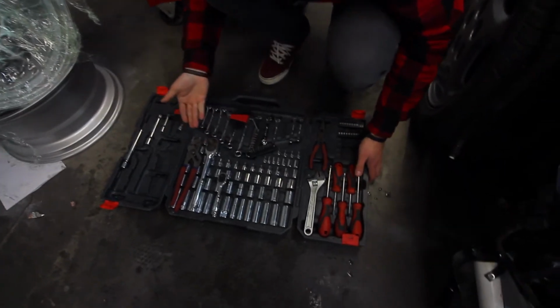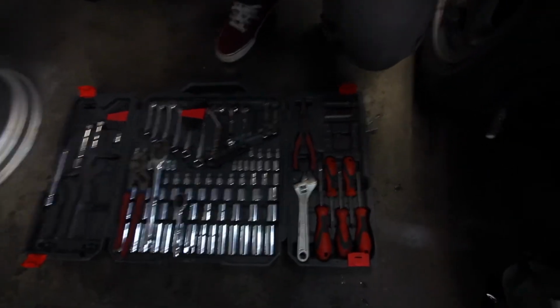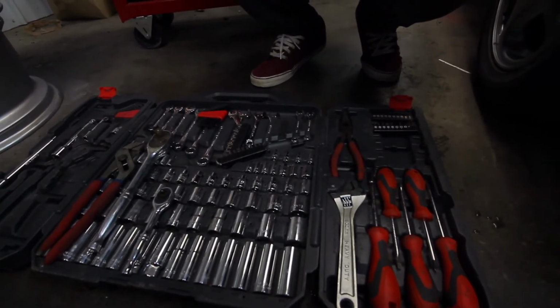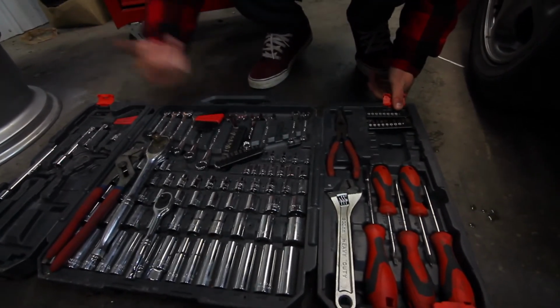Obviously things fall out, such as this. This is basically everything that you would need on an average day to get a random job done. So this is what we pull over to the car when we're doing just a small job. Pretty much has everything you need for the basic job.